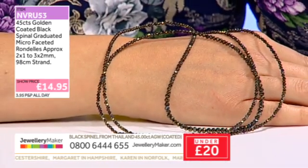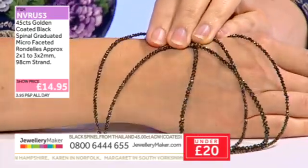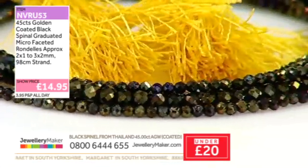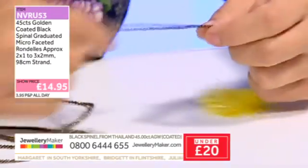It's absolutely beautiful. The sparkle's amazing. I would just have those as a stack of bracelets. Just lots and lots of stack of bracelets. You could get away with a lot of stack of bracelets with that, couldn't you? It's almost like pyrite, isn't it, with the coating that you've got on it?